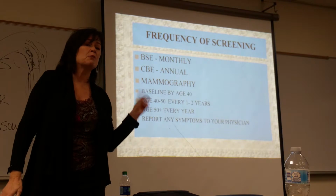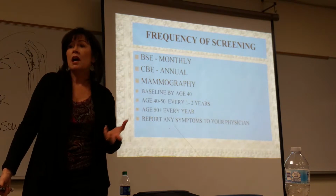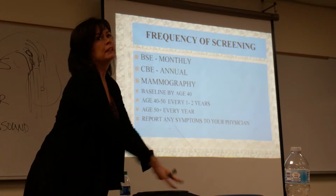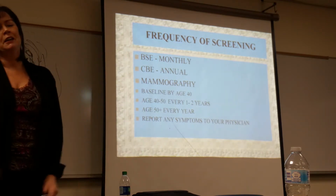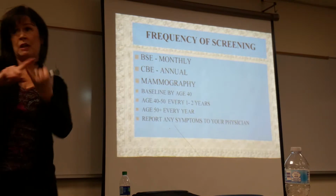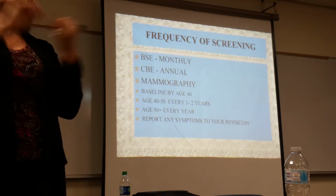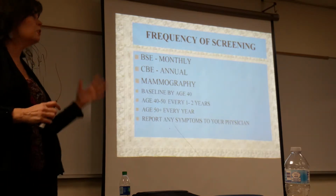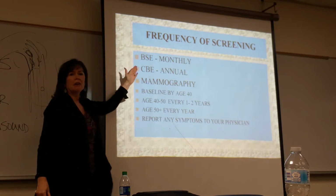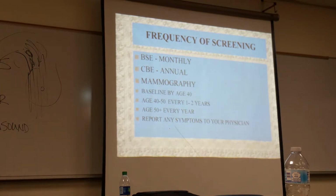A CBE is when I go to the doctor once a year or twice a year for a pap smear, and the doctor does this to my breast tissue. Well, not quite like that, but good enough. Do you think my doctor is going to remember my particular breast tissue a year later? No. So while as thorough as they can be, they're not as familiar. I'm not saying to ignore that, but don't rely just on that. You need to try to do it, and it doesn't have to be your own breast tissue.